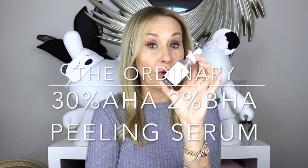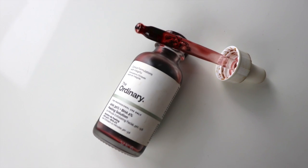I do love a quick 10-minute peel, and this is the one that you so often see on Instagram. It's such great value for money, and it really works. It's the 30% AHA, 2% BHA peeling serum from The Ordinary, and it's the one that's red. You just see people, and it looks sort of Halloween-like, like a red gel serum. You apply it to freshly cleansed skin, leave it on, clean your teeth, read a book, watch a 10-minute, 15-minute YouTube video, rinse it off.